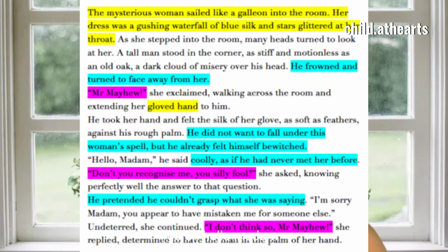"Hello, madam," he said coolly, as if he had never met her before. "Don't you recognize me, you silly fool?" she asked, knowing perfectly well the answer to that question. He pretended he couldn't grasp what she was saying. "I'm sorry, madam. You appear to have mistaken me for someone else." Undeterred, she continued, "I don't think so, Mr. Mayhew," she replied, determined to have the man in the palm of her hand.